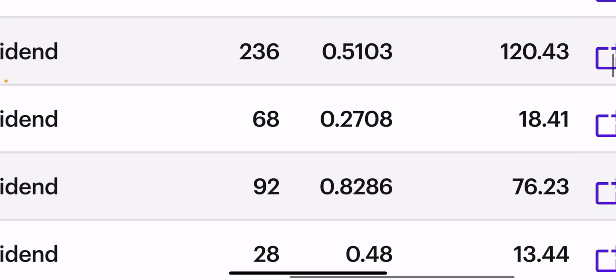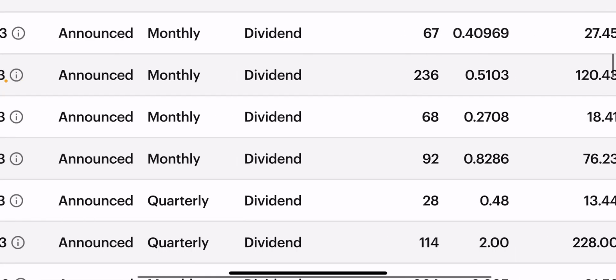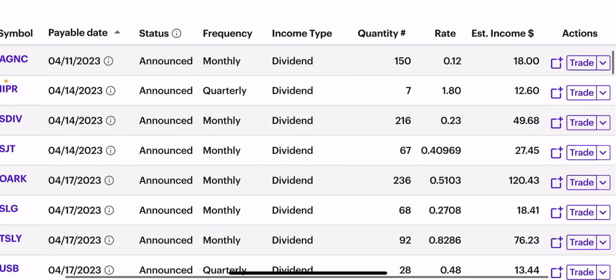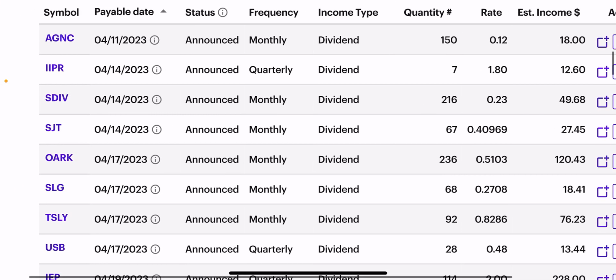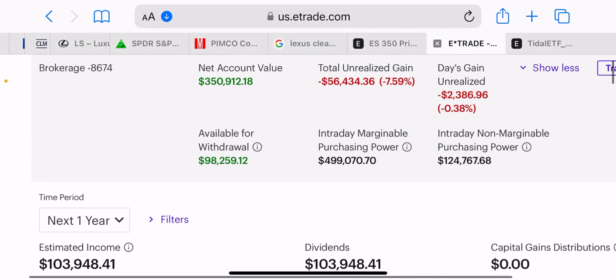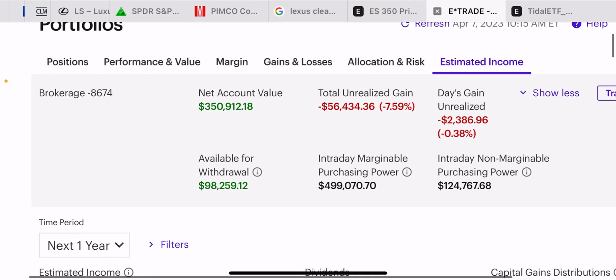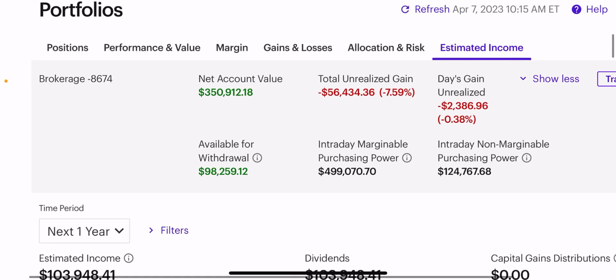They pay us about $200 in dividends per month, which is not bad considering the small amount of money that we have in the two funds. We plan on getting OARK up to 5 and TSLY up to about 2,000. That's what I'm thinking. I don't like to have too much stock exposure. That's why I keep all my money in funds.